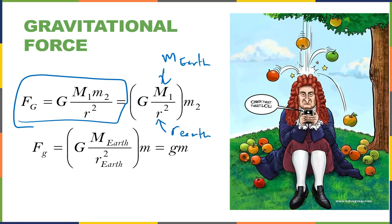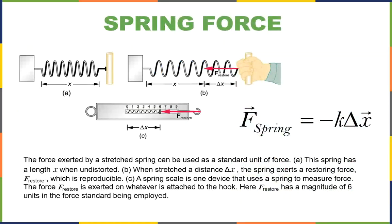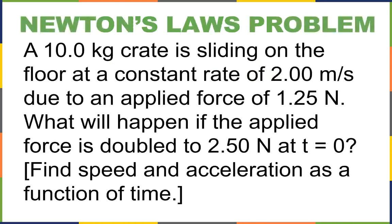So we take this equation, G times the mass of the Earth divided by the radius of the Earth squared. We'll just call that the constant lowercase g, which, if you calculate, turns out to be 9.80 meters per second squared. I'm actually going to skip over the spring today so we can get to our problem.